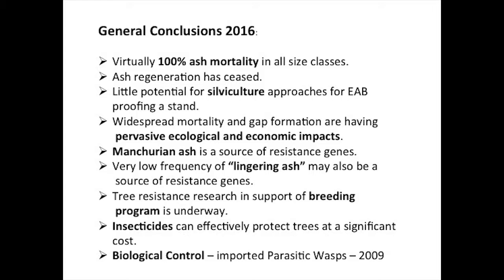So we do know that resistance breeding is underway, and that would be doing several crosses with, say, the Manchurian ash. You cross it with that, cross it again, until you get what looks like an American ash, but the genetics would be partly Manchurian ash. You wouldn't know it by looking at it. That's another approach. It's not as popular because it mixes two trees. And the other thing that's important, and it's working, at least for now, at some expense, is insecticides.